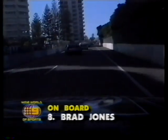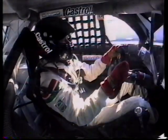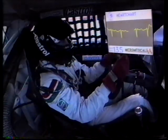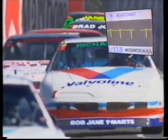Yes, Bradley's had a number of problems, mainly in the braking department, and he's had to take a little bit of a guess to get the car right. It's a big car that's heavy on brakes around here. Bradley's a very determined operator. He'll be coming through the pack. Here's the heart chart up.